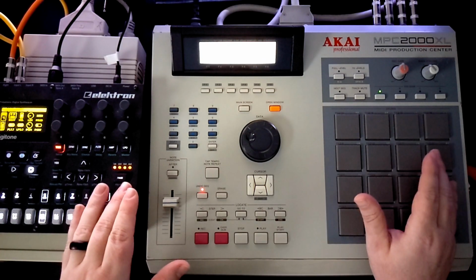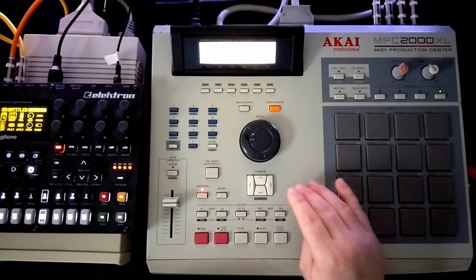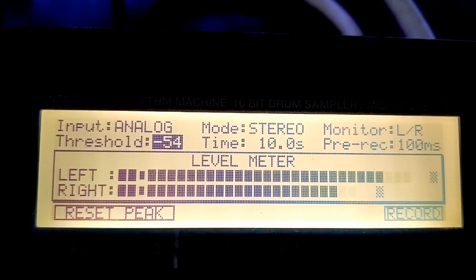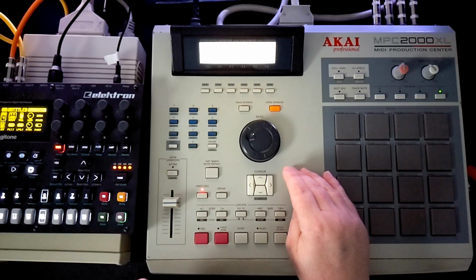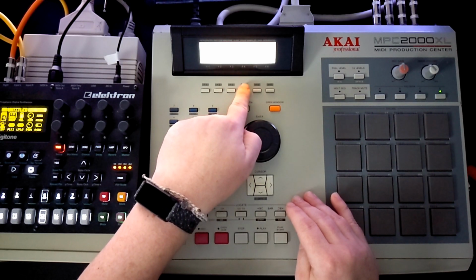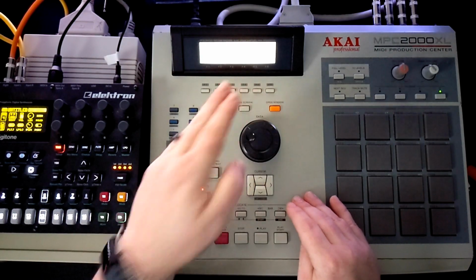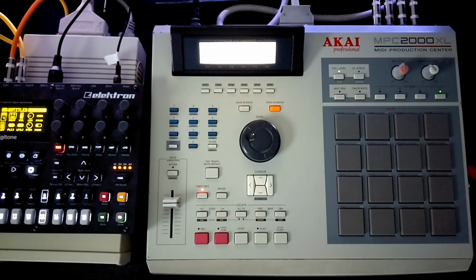All right, so real quick, I'm going to show you how to sample on this thing. I'm going to put this on somewhere on the D bank. But all I'm going to do is hit record. I'm going to play a sound. Wait for that reverb to end. Boop. It's going to ask me where I want to assign it. I'm going to assign it to pad D13. It'll put that on the screen. I can play it if I want. And that's it. So easy to capture sounds right on the fly.